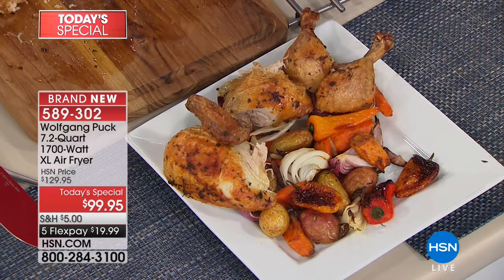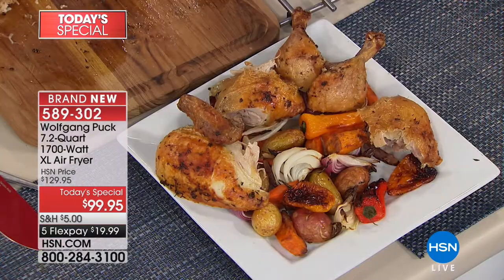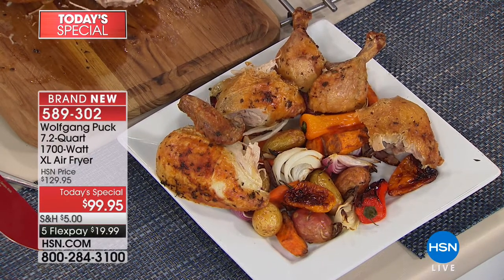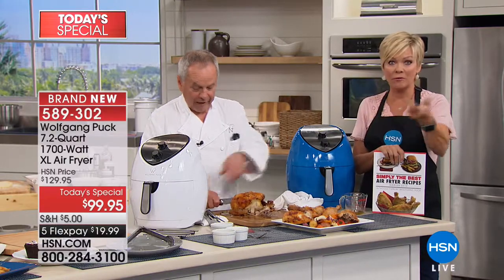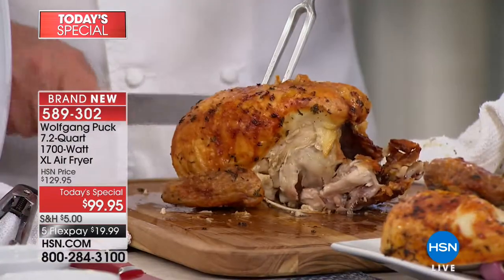I have to eat a little bit. There you go. I love the skin. I love that we can enjoy fried foods with no guilt at all now. No guilt at all. There's no oil unless you want to spritz that chicken beforehand. You can put a little barbecue sauce or whatever you like on it.